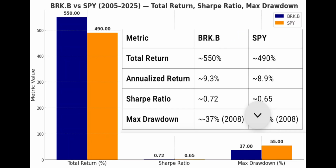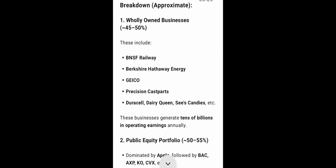So let's go now into Berkshire Hathaway. If you look at the breakdown of Berkshire Hathaway, about 45 to 50% approximately is basically its own business. Like they have the railroad business, they're in energy, Geico, which is insurance, Precision Cast Parts, Duracell battery, Dairy Queen, See's Candies, etc. So they have their own businesses that they own. And then about 50 to 55% is their stocks that they own, like Apple. And let's look at their stocks.